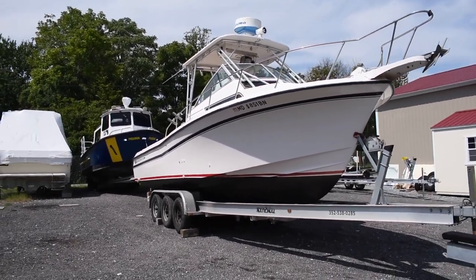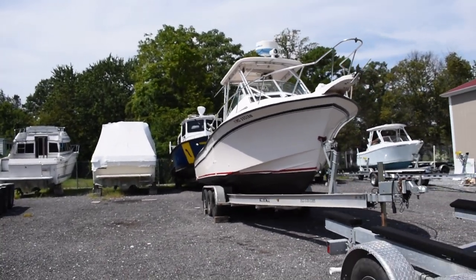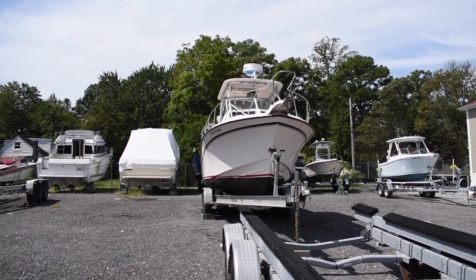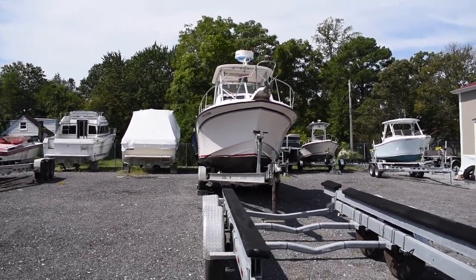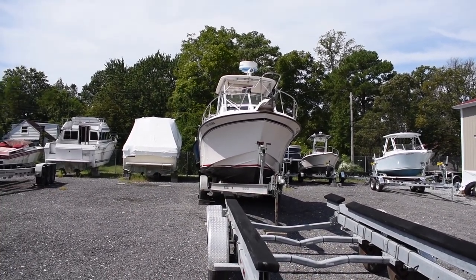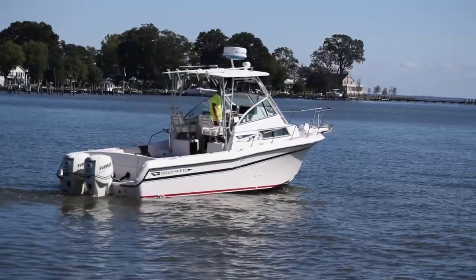So this is a 1995 Grady White 27-foot Sailfish. If you're interested in this boat, give us a call. Maryland Boat Sales, 443-324-1368. Check out our website. Like us on Facebook. All of that. Now we're going to put this in the water and show you how she runs and operates.